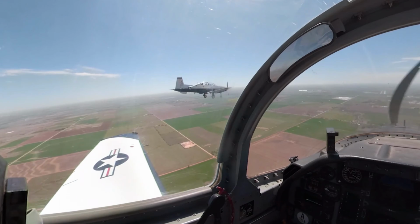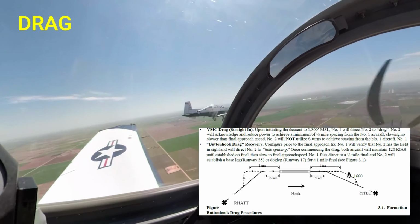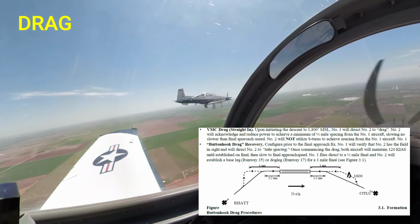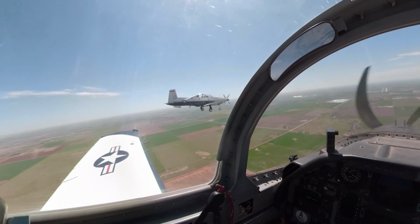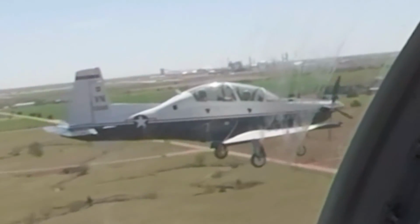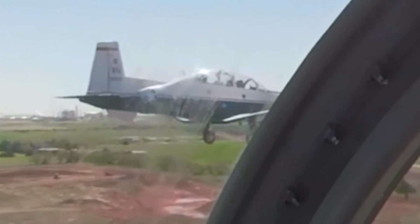Formation approaches either end in a drag maneuver, a go-around, or a missed approach. Drag procedures are described in the Advanced T6 Operating Procedures and Standards document. For a formation go-around, number 1 smoothly adds power to approximately 75% torque, follows normal formation takeoff and single ship go-around procedures. If a formation missed approach is required, the potential for lost wingman and spatial disorientation is high.